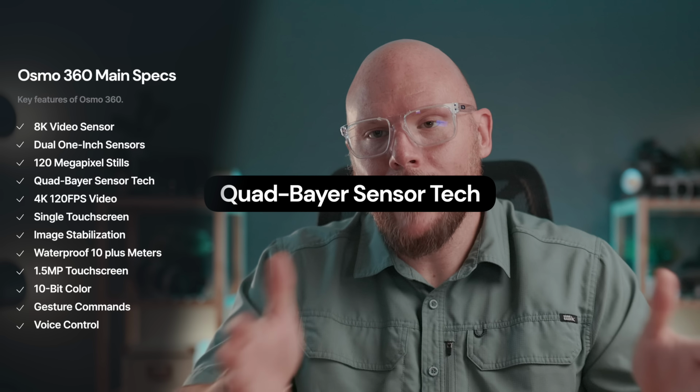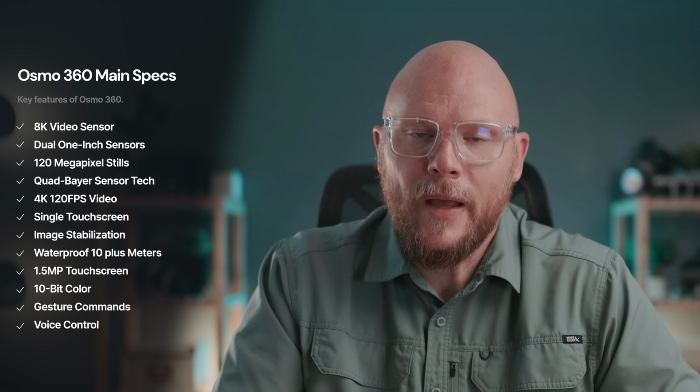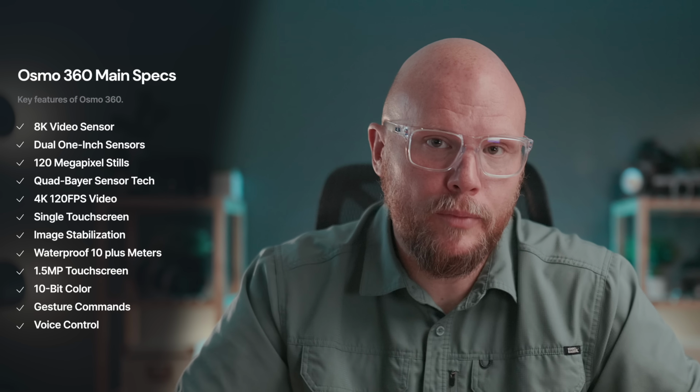But that tells us, again, that this is going to employ quad Bayer tech. It'll also support 4K at 120 frames per second. Now, of course, it's gonna have, you know, image stabilization. I mean, this is DJI we're talking about here. It'll interface with all of their microphone products. It'll probably be waterproof down to, you know, the standard 10+ meters. And it looks like it's gonna have about a 1.5 megapixel touchscreen. What we don't know is whether or not that touchscreen will be OLED, which can be super helpful in bright, sunny environments, and whether or not those lenses will be replaceable, which I think is super important.